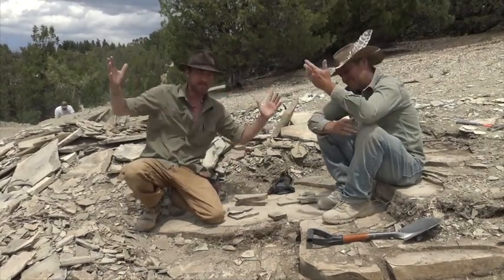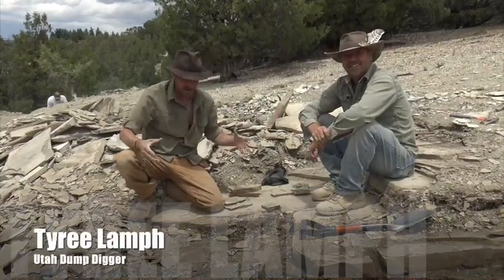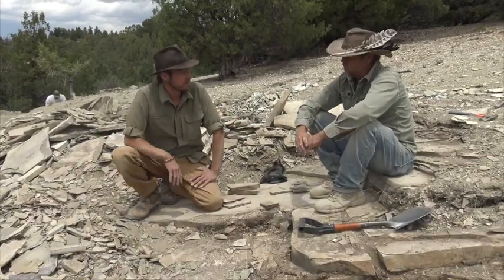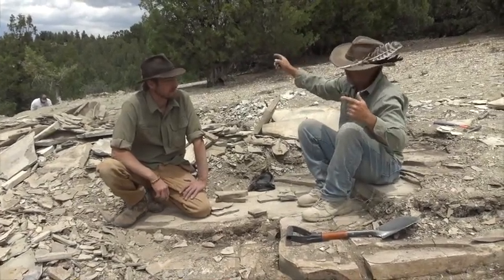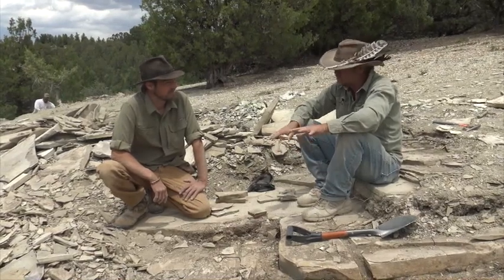Look, that means something awesome's going on. We're here with our buddy Tyree Lamph. Ty, howdy. Dude, thanks for having us out. We have got a massive hole going on. What are we digging? We're digging the Green River Formation again. We've done one episode on this, but this is 80 miles, 100 miles away. Different shoreline, different deposition, different critters, different stuff here.